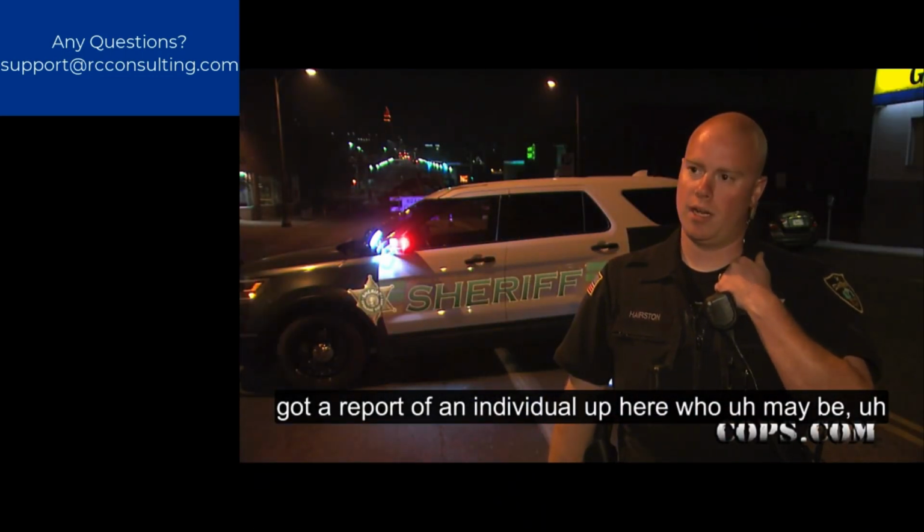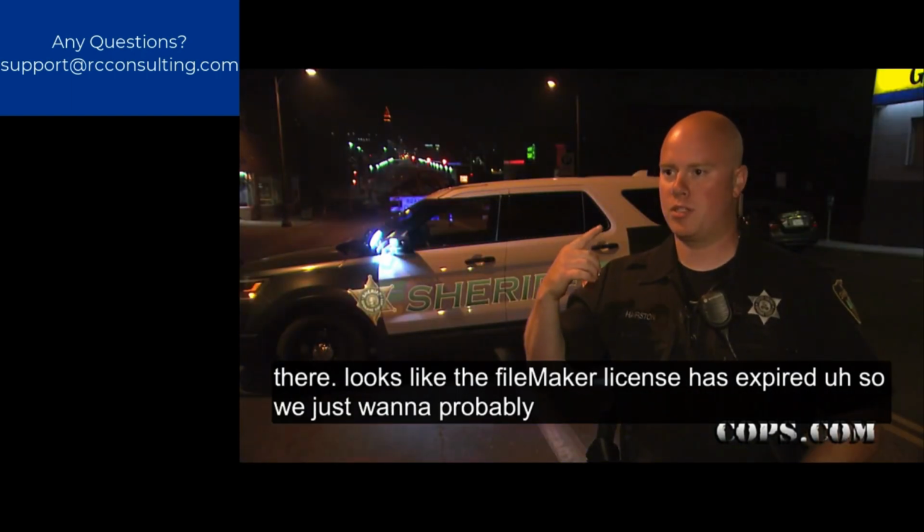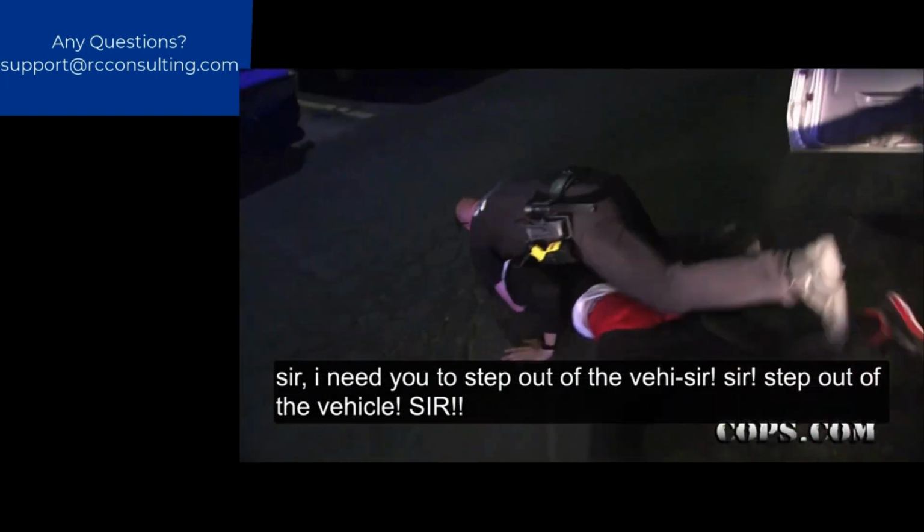Got a report of an individual up here who may be a FileMaker license. Well, it's potentially expired. Look at the back of that car right there. Looks like the FileMaker license has expired. Sir, I need you to step out of the vehicle. Sir, step out of the vehicle. Sir.